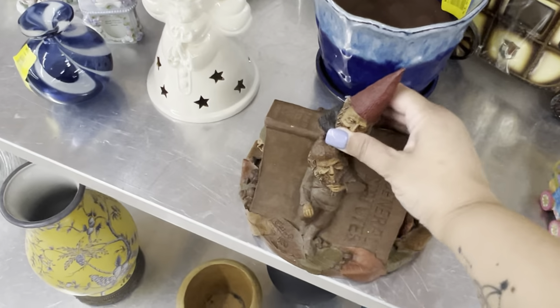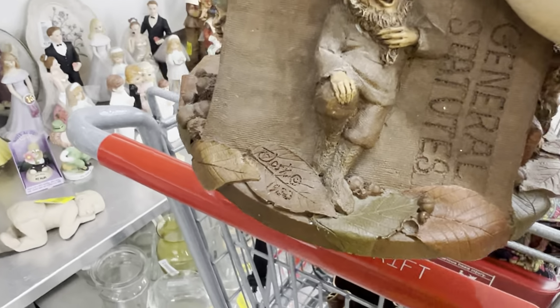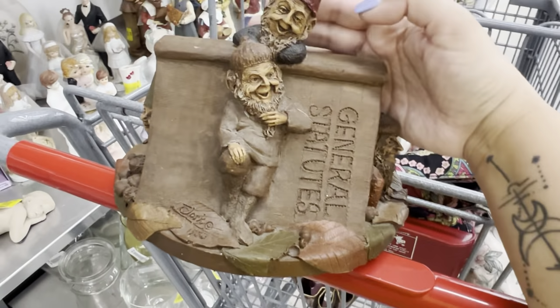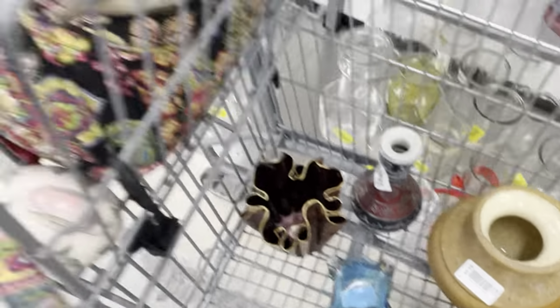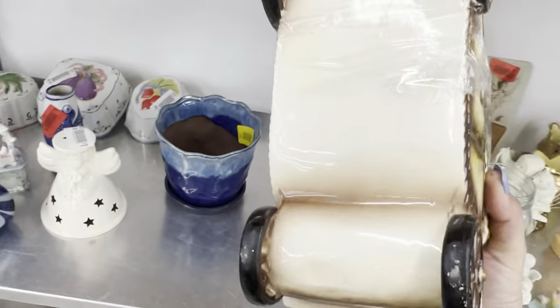Okay, so this is another thing I end up putting back because it's $12.99. And I do kind of look this up and I saw one that sold for about $80. But then towards the end of my visit here, I looked it up again and I saw that there were some that sold for $10. So I put those back.